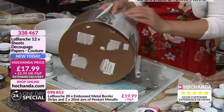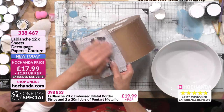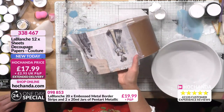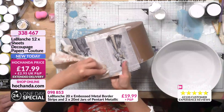So just taking the paper. With this one, as I was saying, normally with my rice papers, I rip it. With this one, I'm not. I'm actually keeping this nice and smooth because it'll just overlay. And look at this, how cool is this?